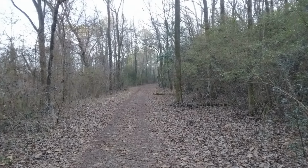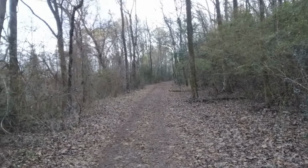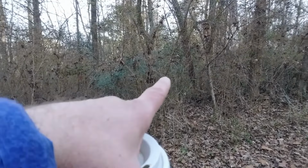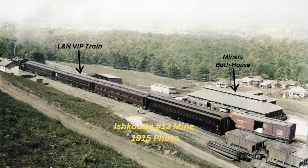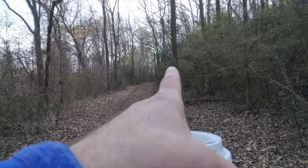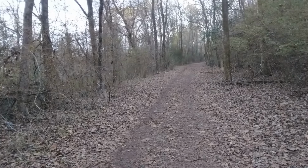Okay, this is looking towards the number 13, and way further away is the number 14 mine. So down in this area right here was where they had the bathhouse for the number 13 and 14 mine for the miners. And I think it was sometime in the 50s, TCI built a separate bathhouse for the 14 mine up on top of the mountain. So it cut down on the travel time for the miners.